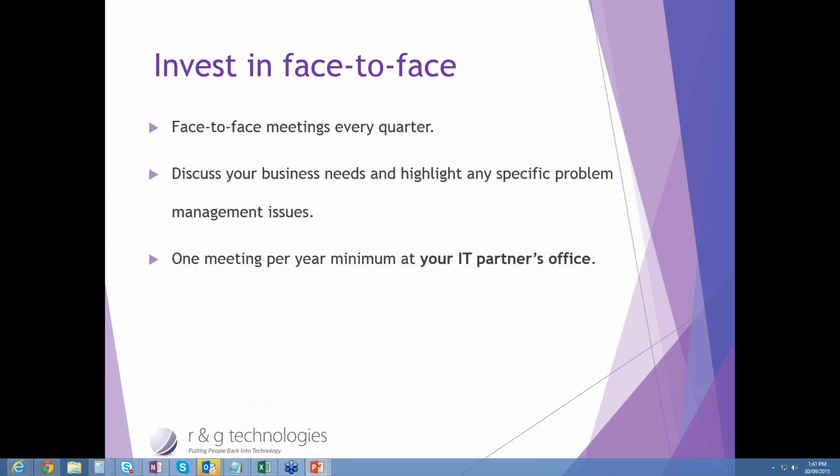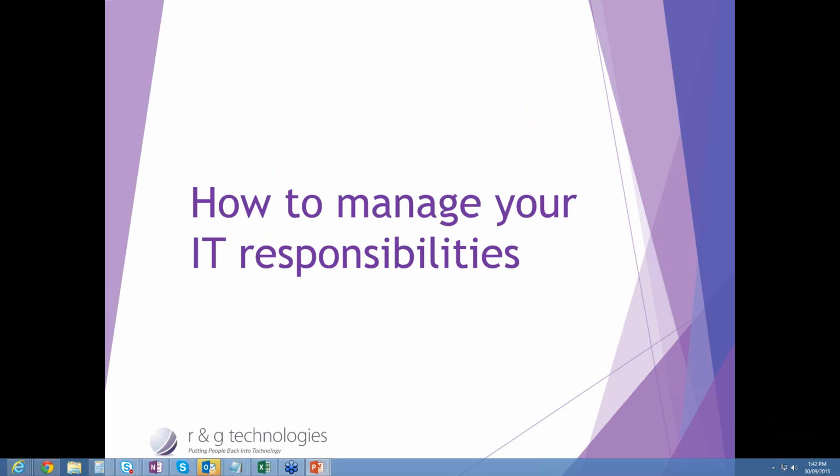So that's from a relationship standpoint, how best to address building that with an IT partner and an IT contact within an organization. Moving on to how to manage your IT responsibilities. So you're going to have some things that are going to be happening on a daily basis with the IT. A lot of times that's going to be people potentially coming to you with issues, and maybe you're sending those on to the IT partner, or you're screening those initially to try to vet whether they should go to the IT partner. Various things like that.